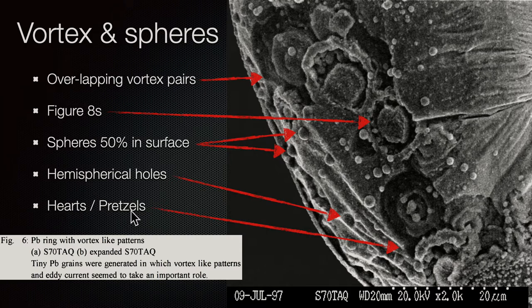putting that aside, we've also got hearts and pretzels here. So I'm calling this a heart kind of shape, heart shape here. And it also has two sides. This is clearly kind of like a hexagon on this side, equivalent to this maybe on this side. And this maybe is equivalent to this one, or possibly this one, but mirrored. But anyway, it looks like there's kind of nearly three structures here.